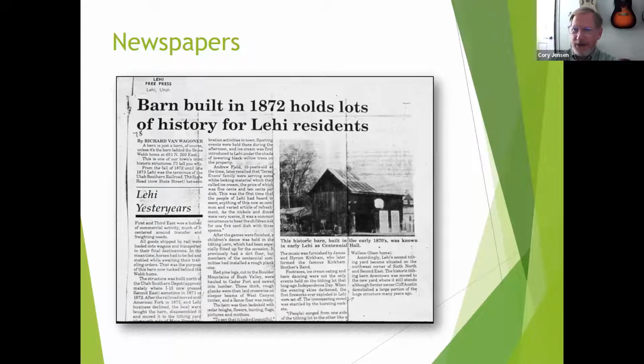A lot of newspaper articles like these you have to take with a grain of salt because there's not a lot of research that goes into them. It's more interviewing people, and so their memories might not be that good, or they might enhance the significance of an area based on what they know, based on local folklore or whatever. But these kinds of general interest articles can provide some information that's helpful.